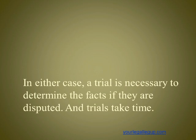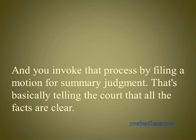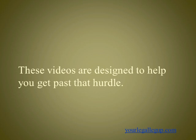In either case, a trial is necessary to determine the facts if they are disputed, and trials take time and money. When the parties agree what the facts are, you can skip the fact-finding part of things and proceed to the decision-making, which is done by judges. And you invoke that process, that is, you bring it about, by filing a motion for summary judgment. That's basically telling the court that all the facts are clear. If you are representing yourself or are limited in your resources and experience, these motions can form a major hurdle for you in achieving justice or protecting yourself.